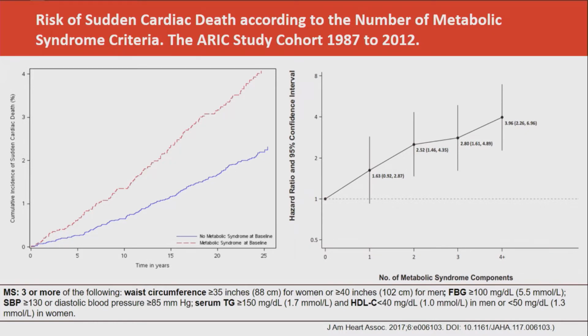If you have 3 or more of those features, then you can be diagnosed with the metabolic syndrome, and the likelihood of cardiac death is twice as high with the metabolic syndrome as compared to those people without, independent of their obesity. And there's also a dose-response relationship. So the more metabolic syndrome features you have, the higher the risk of developing an endpoint. Next slide.